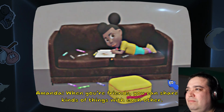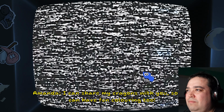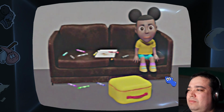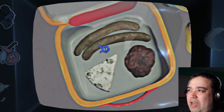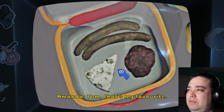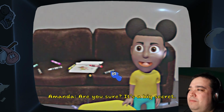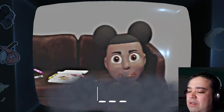Amanda, when you're friends, you can share all kinds of things with each other. I can share my crayons with you so you can have fun coloring too. Look at silly Mr. Fox. Sharing shows you care about someone. Friends can share toys. They can share snacks. I'll share some of my snacks with you. Which snack would you like? What snack would you guys like? Friends can share other things too. They can share secrets. Can I share a secret with you? Yes. Are you sure? It's a big secret. Yes. Is it really okay to share my secret with you? Yes.